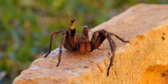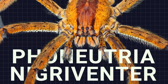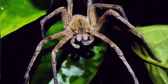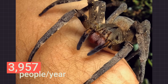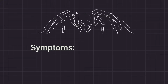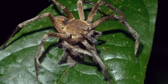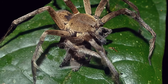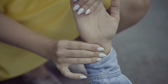The next spider is one of the world's most dangerous venomous spiders. Phoneutria nigriventer is a spider living in South America. People often call it the Brazilian wandering spider. You see, in Brazil, 4,000 people get bitten by this critter each year. The bites can cause serious issues, such as hypertension, blurred vision, sweating, and vomiting. You wouldn't want to meet with this creature, as you can also face way more severe consequences than blurred vision. In some situations, its kiss can take a life.